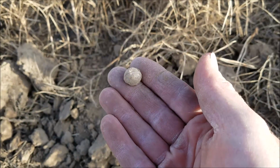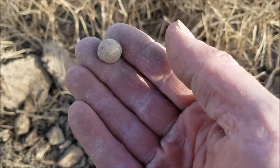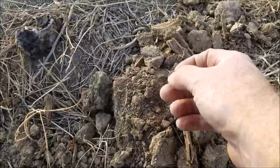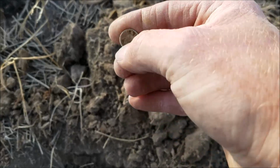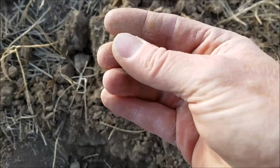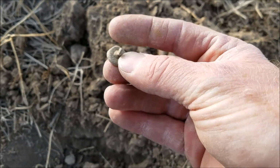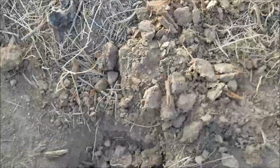So, alright, getting late in the afternoon. Be getting out of here soon. See what else we can find. Okay, just dug a button. I think it's unfortunately just the back. Yeah, it is. Back of a cuff button. So, okay, see what else we can find.